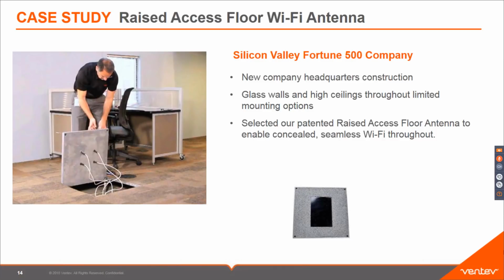So when you talk about Wi-Fi, you can't just clip the access point and/or antenna on that high ceiling. You're going to have degradation in performance because of the free space path loss. And so we had very limited solutions to work with, very limited mounting situations.